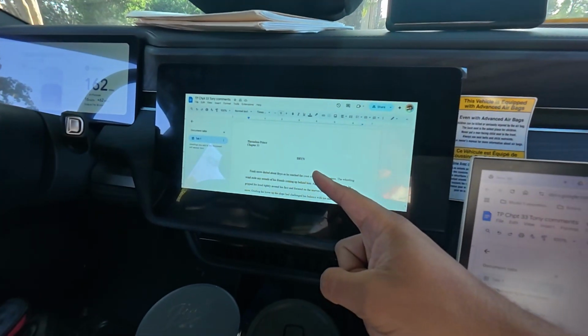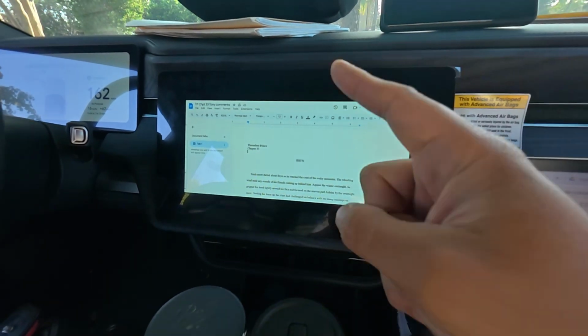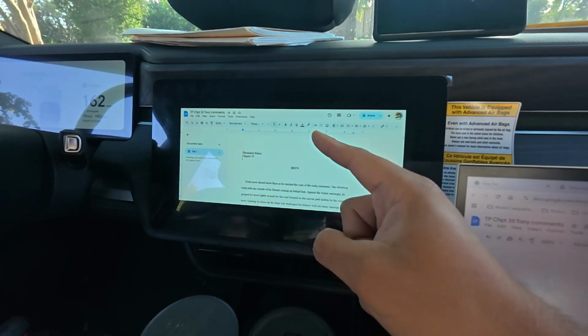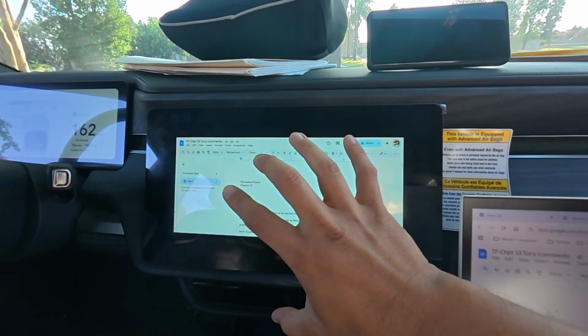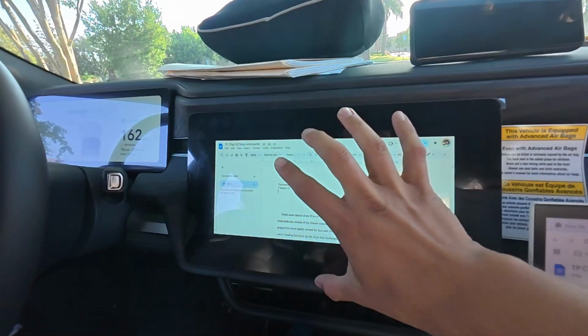But that's counteracted by the fact that if you're in the passenger seat, you basically got a second monitor with your screen here. This is sweet as hell. This is something that you can't do in a Model Y, you can't do in a Model 3. I don't know if you can do it in any of the other EVs, modern EVs that have large screens like this, but the fact that Rivian put this cast in here, super freaking awesome. I dig it. I'm looking forward to working like this more often on the road.